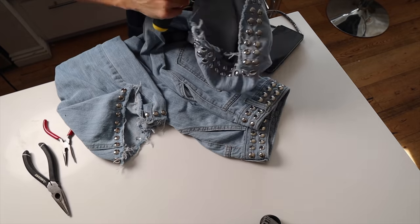All right, you guys, that's it. I'm stoked on how they came out. They are so fun. They bring me so much joy. I hope you guys are gonna give them a shot.